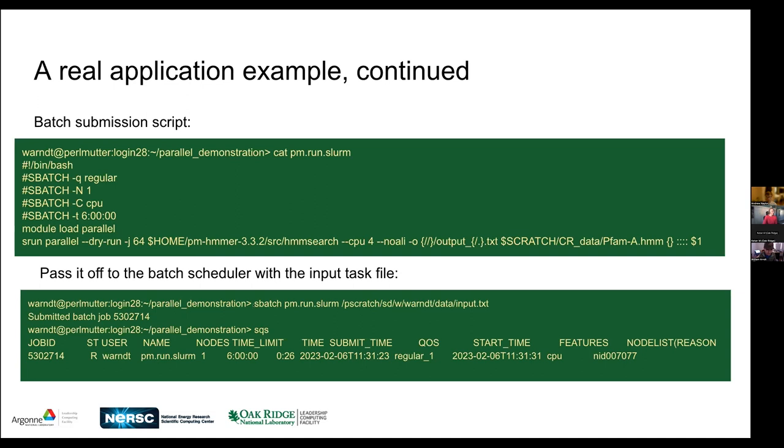So you can see in my sbatch command, pn.run.slurm is the script. And this input text is what I made with the find command. So I pass that as an argument and that goes in here into parallel. And then I submitted that and I checked SQS to see the queue state and I could see that my job was successfully in there and running.